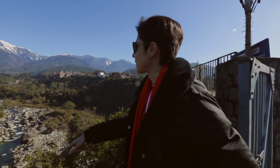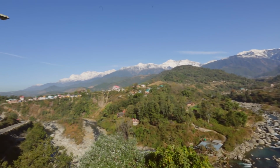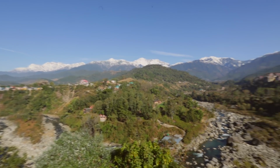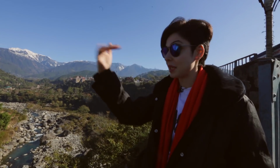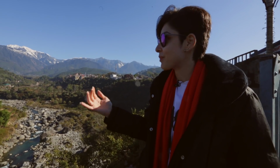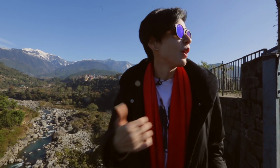You've got the river flowing down here, the mountains up there, and this is a perfect opportunity to take great pictures, because I've been seeing the mountains from everywhere, but they haven't been completely clear like this. And you can see the sun is right on them. It's absolutely spectacular. So definitely visit the temple for the view, for the architecture. It's totally a must visit.